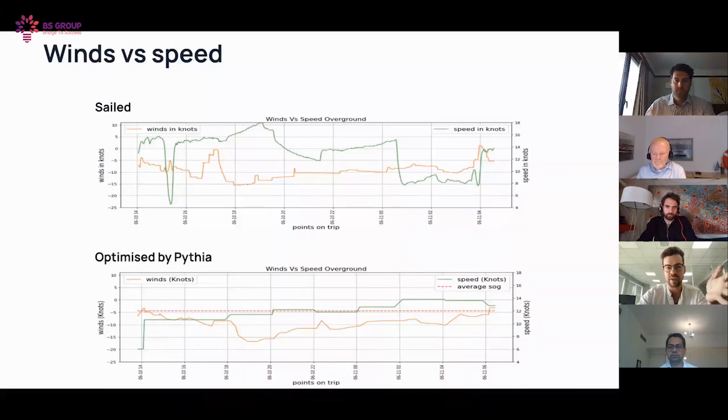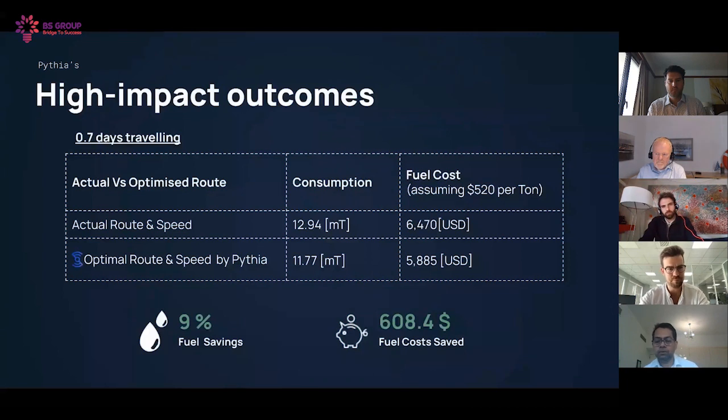We can see a similar thing here with wind. I won't go into the details here, but again, the key point is that, amongst other things, humans tend to overcompensate for certain things, particularly if they're seen, such as wind. Whereas actually taking into account the forecast and the performance of the vessel, you can create a much more optimal profile for the voyage.